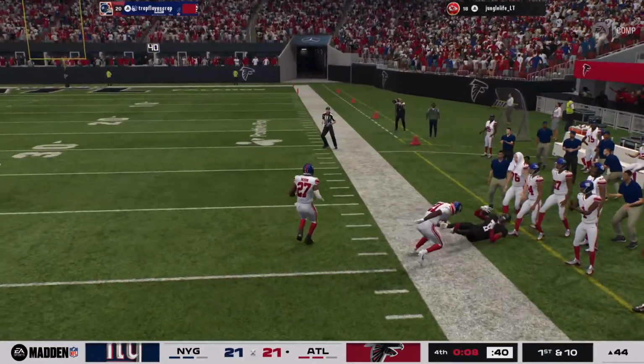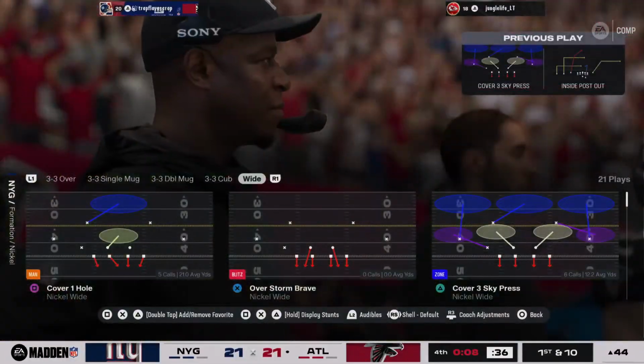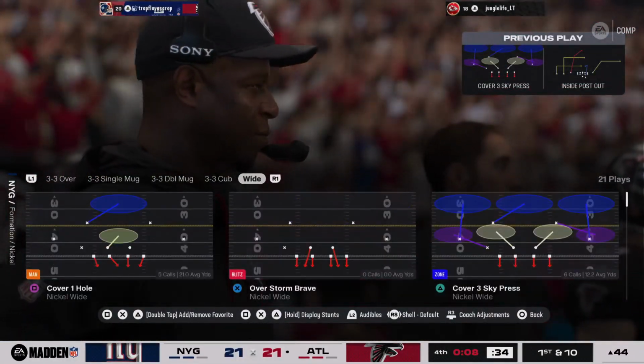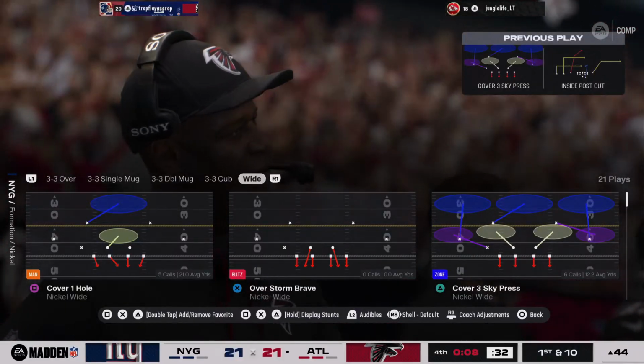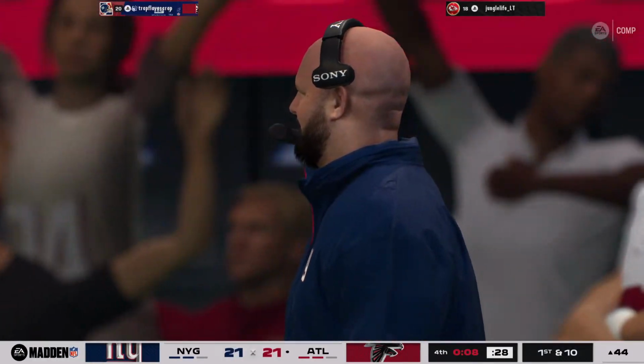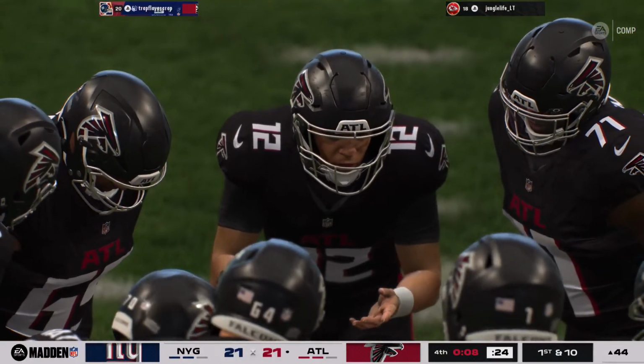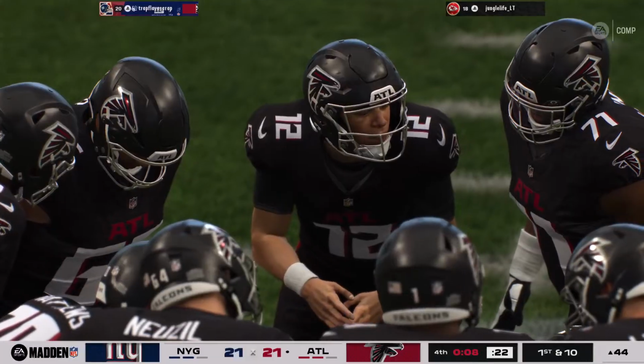Able to find the open man. That's complete. And he gets us to the other side of midfield across the 45 before going out. This is going to be a corner route to their tight end, and I'll tell you what, it's man coverage, so that makes it hard for a linebacker to stay with it. And he's able to make the catch on the right side of the field and pick up the first down.